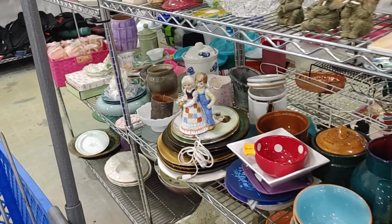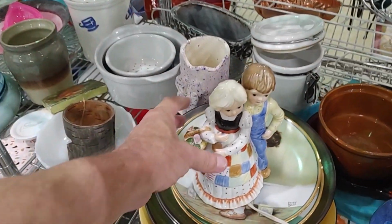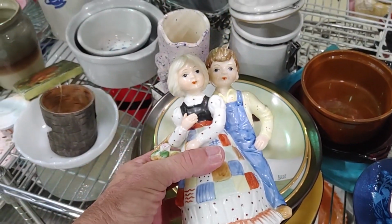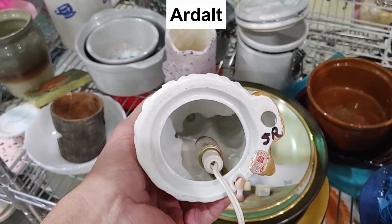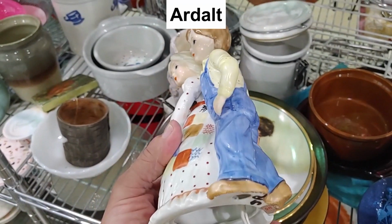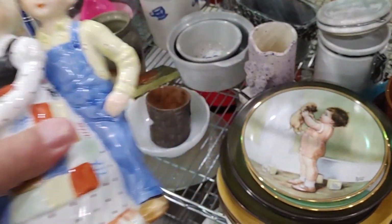Over on this row, I spotted that cute little boy and girl figure. Well, it was a lamp or a nightlight, but it was really pretty. It was really well made. It was made by Ardalt. They were asking $5 for it. I figured I could get $20 online, so I took it home.